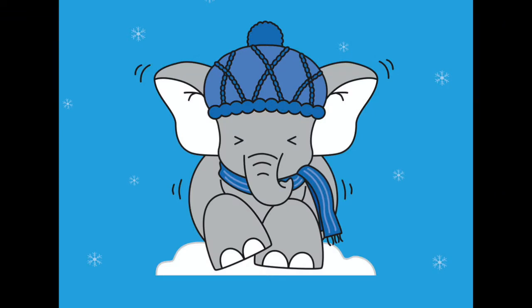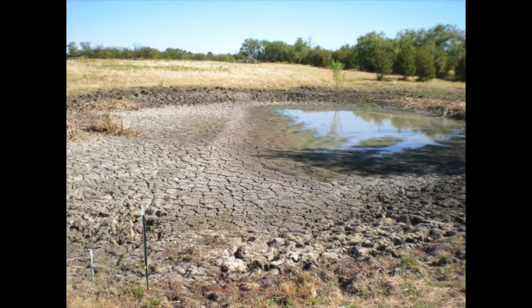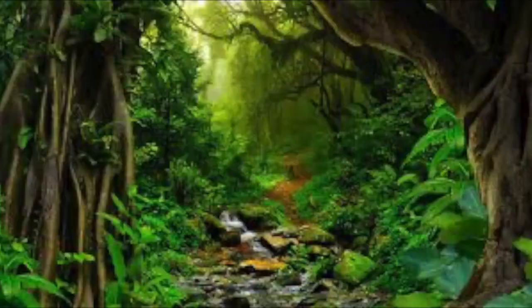Some warm areas grew sharply colder. In these areas, fierce blizzards raged over long, dark winters. Some wet areas dried up, and plants died. It wasn't winter all over the world, however. Areas of the world that have hot jungles today might have been very different during the Ice Age.